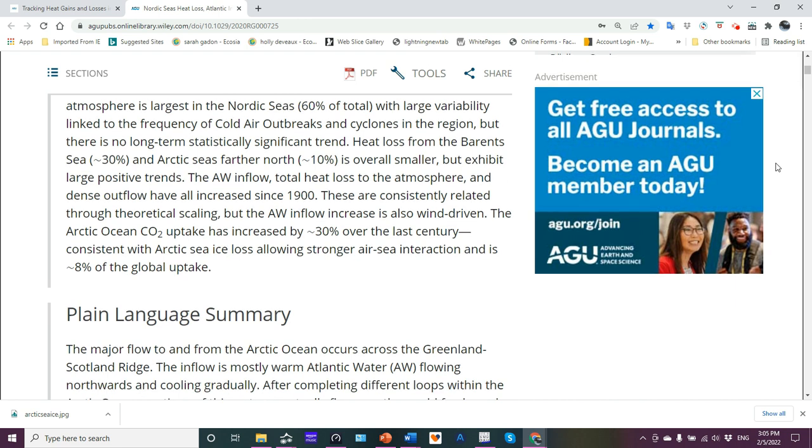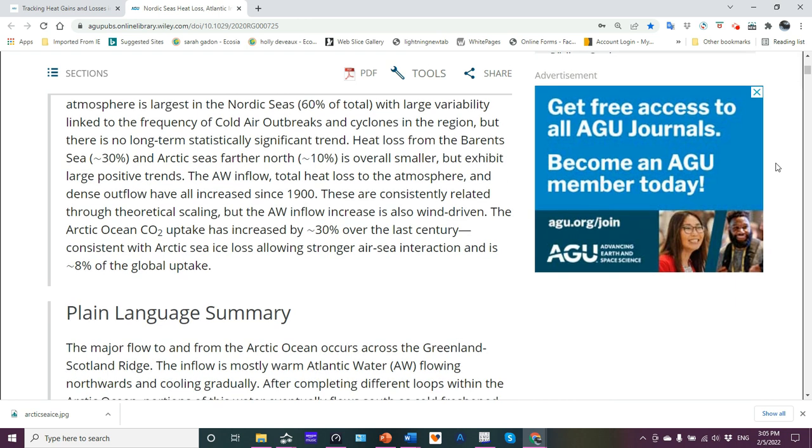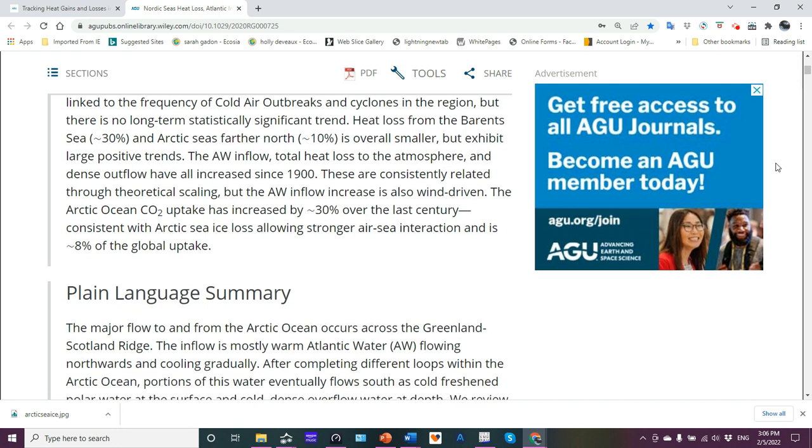The Atlantic water inflow, total heat loss to the atmosphere, and dense outflow have all increased since 1900. These are consistently related through theoretical scaling, but the Atlantic water inflow increase is also wind-driven. The Arctic Ocean CO2 uptake has increased by about 30% over the last century, consistent with Arctic sea ice loss, allowing stronger air-sea interaction, and is about 8% of the global uptake.